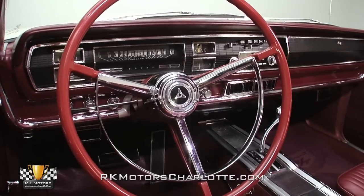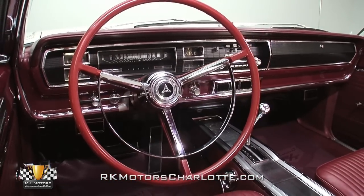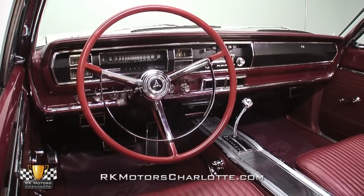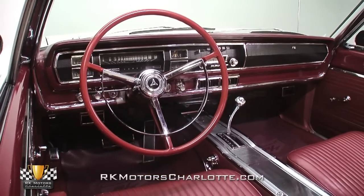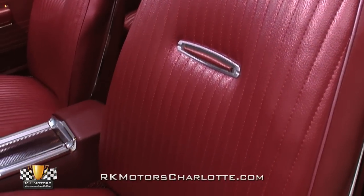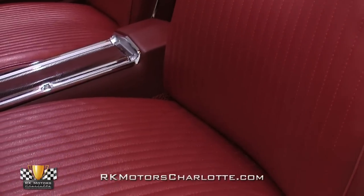Inside this Dodge, a sleek red interior offers a great place to enjoy the car from. The Chrysler Corporation was on a roll with interior styling in the 1960s, and this Coronet is no exception. Seating for five is provided by a pair of bucket seats up front and a large bench seat in the rear, both of which look practically new.